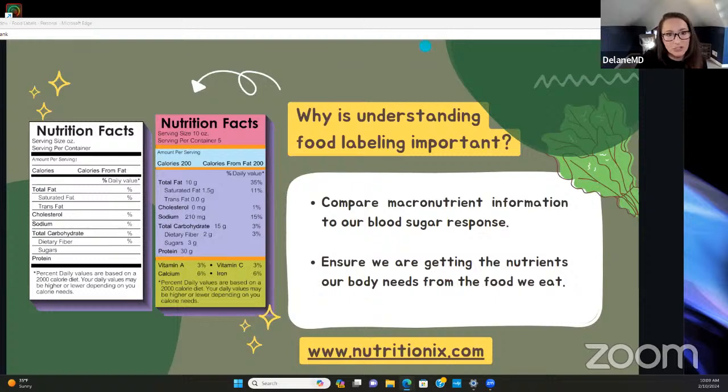I am going to put this Nutritionix in the chat. That's a website. I love this website. You don't have to love it. People can hate it. That's fine. You can go to it though. They compile information in the same way that the standard nutrition label is given to us. So you can find it for anything.